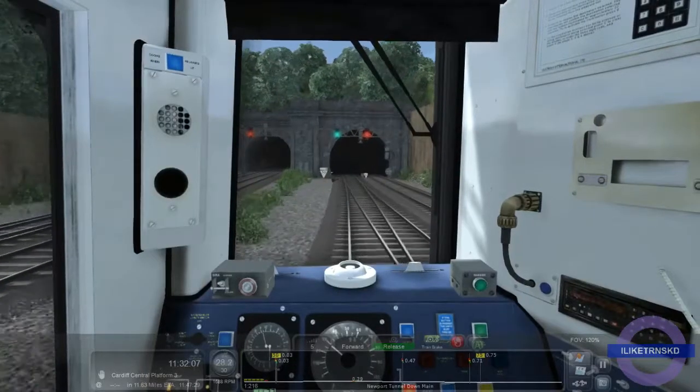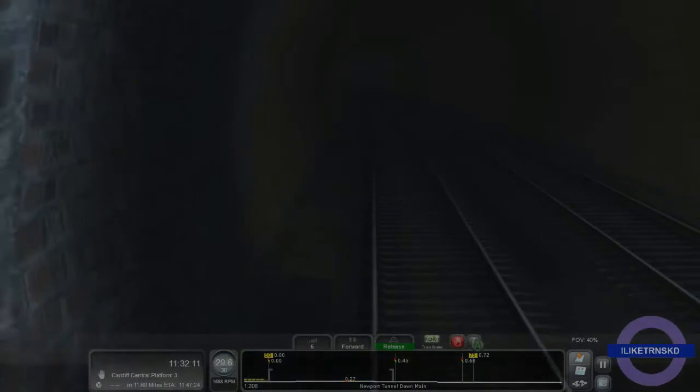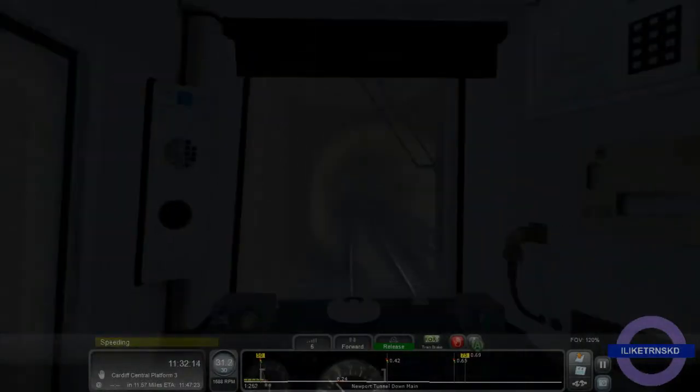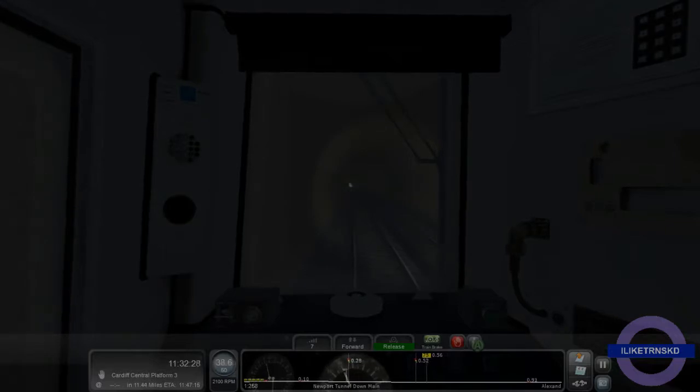Let's get in the cab. And there we go. Once again, can't see anything. Get this thing up to 75, actually. We're just going to keep going up to 75, and then we're going to stop, because the next station is Cardiff Central, and it's 11 miles.